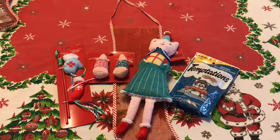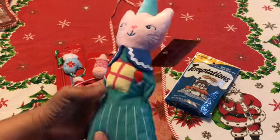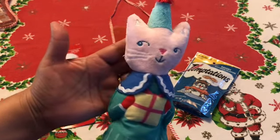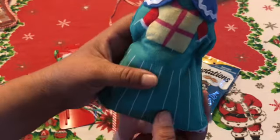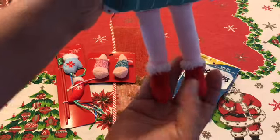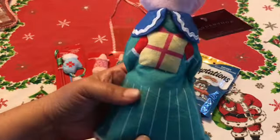I almost forgot to show you what I purchased for Oreo's stocking, you guys. I got him some really cute things. He loves toys. Oreo is so active. It's so much fun to see him play. I thought he would really like this catnip toy. It's a little kitty. Isn't that cute? Look at her little dress. And look at her little red boots with the white fur. I just thought she was so adorable.